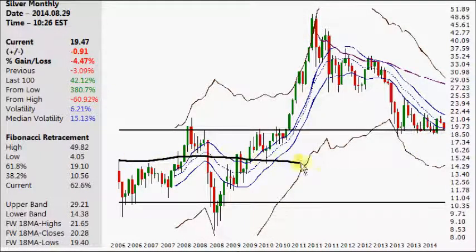Of course, this key resistance level, this area here in the 14 to 15 area, would be the next significant level if there's more downside action. And going below that, 11, or 10.5, which is the significant Fibonacci, which would be a 61.8% level.